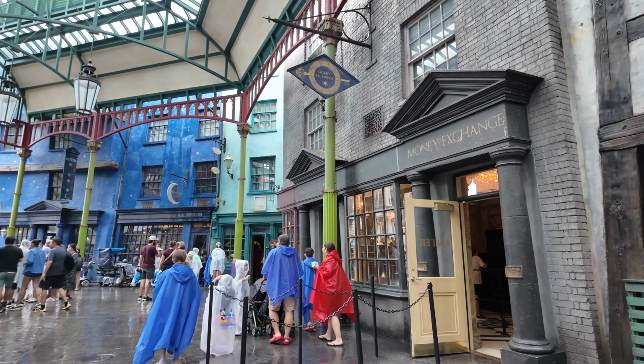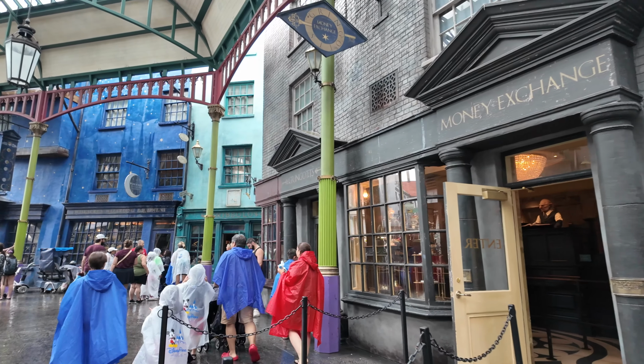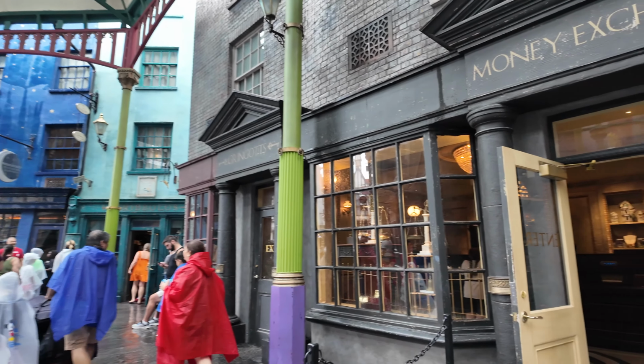It's really cool. It makes a great keepsake, but it also works as a gift card, so it could just be a really fun thing just to go in, get to take some pictures with your Wizarding World currency, and then use it when you're going around to the different shops here. It works just like a gift card. And here it is right here, the money exchange.